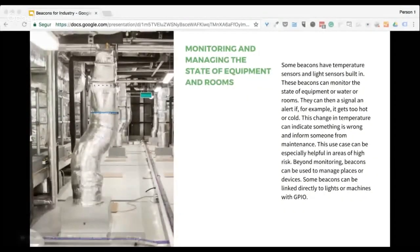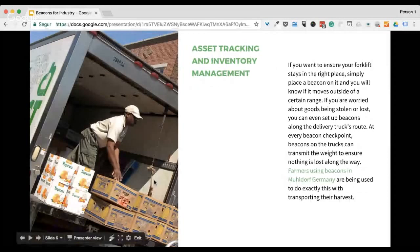All right, next up, asset tracking and inventory management. Yeah, this is related to what I was saying earlier about the forklift. You can know if it moves in a certain range. If you're worried about goods being lost or stolen, we also have some delivery software for trucks, and we do sell, not really Bluetooth beacons, but we manufacture some beacons for kind of asset tracking. And you can set up the beacons. There's actually a good case study. I have it listed here.